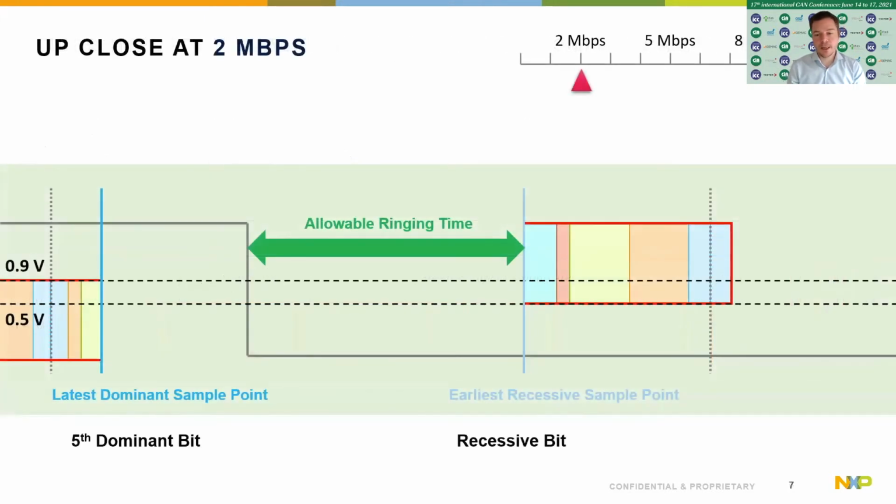To make a bit of a simplification of that, here I've just redrawn this in a small animation. And I'm now looking at the recessive bit together with the last dominant bit that I would have before that. And again, just representing all of this, another visualization, exactly as we saw on the previous slide.